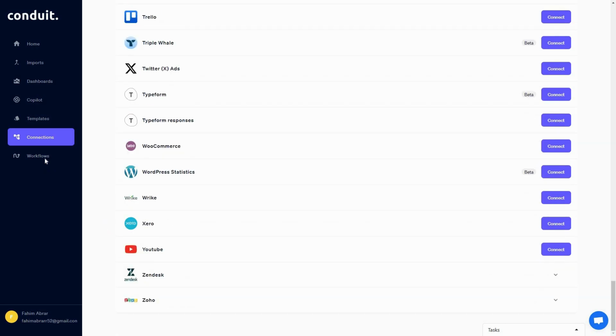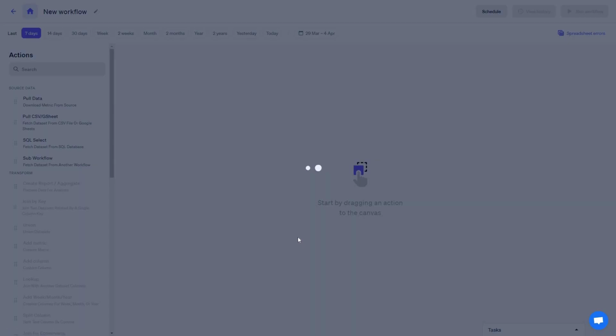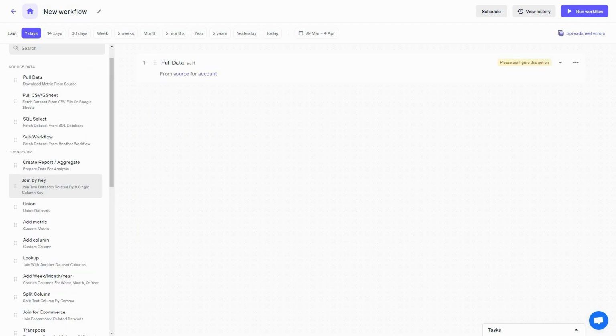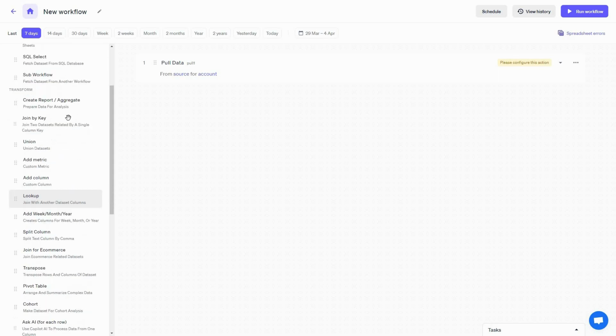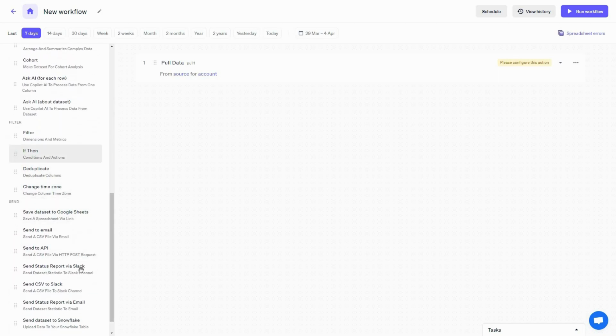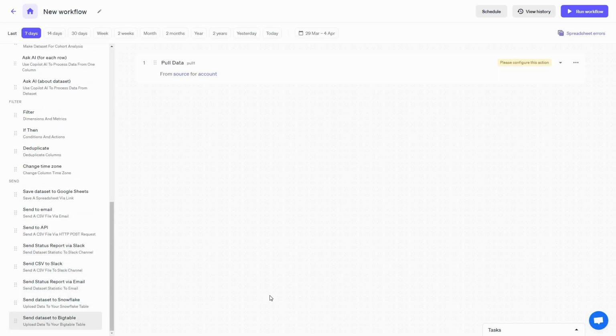And last but not least, there are workflows. You can create a new workflow, and now you can add various actions to this flow. For example, I want to add pull data first, and then I can also add more, either from source data or also transform. Here are all of the transform actions, and there are also various filter actions as well as send actions. You can either run your workflow right now, or you can schedule it for later.